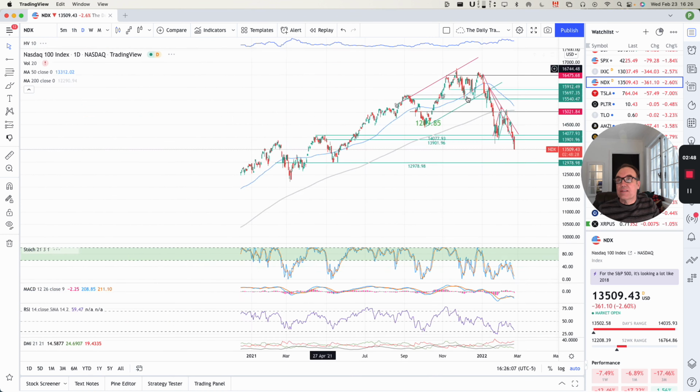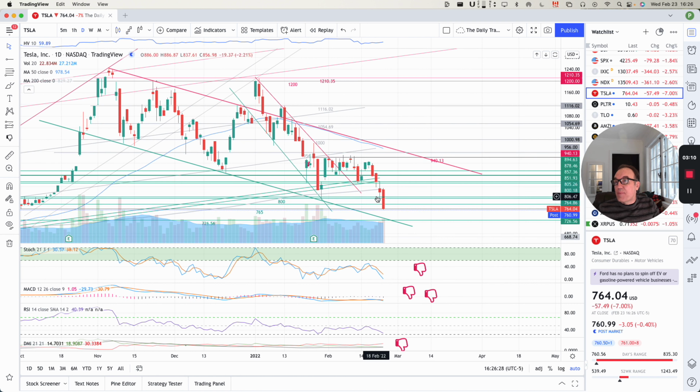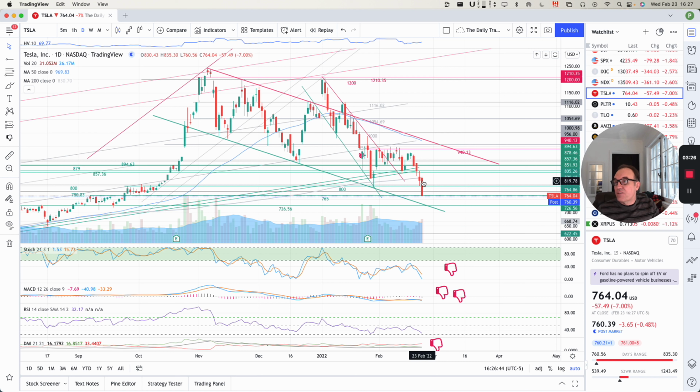So Tesla down $57.49. Closed at 764.04. Post-market, we are even down $3 additional and 5 cents. So we stopped at 800, where we stopped not too long ago on January 28th. So basically, this could have been a nice level, a nice support level. But no, it's not a nice support level. So we just cratered through 800, and we even broke 765 that we were following.